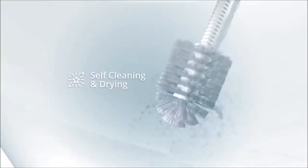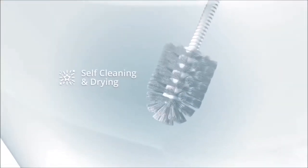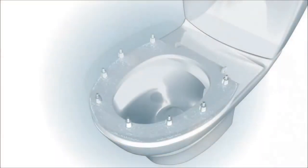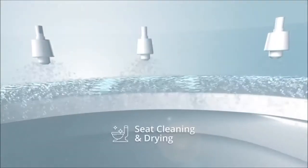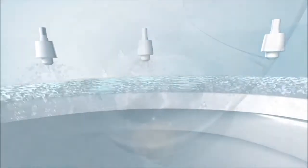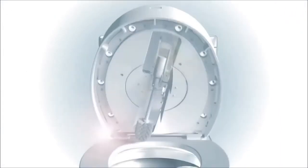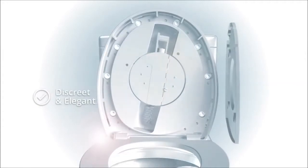The brush cleans and dries itself, killing up to 99.99% bacteria. Even the seat gets clean. Soap and water jets are washing the seat thoroughly, followed by a compressed air drying it perfectly. And when it's all done, SpinX returns back to its elegant and luxurious look.